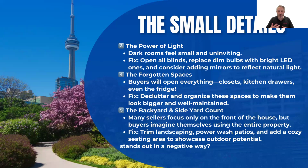Add a cozy seating area to showcase the outside. Like I said, if you don't have something, the stager can do that, to make sure that people see how you can enjoy the outdoor space. People want to move out of a condo to a house because they want to enjoy that outdoor space. Show them that they can.